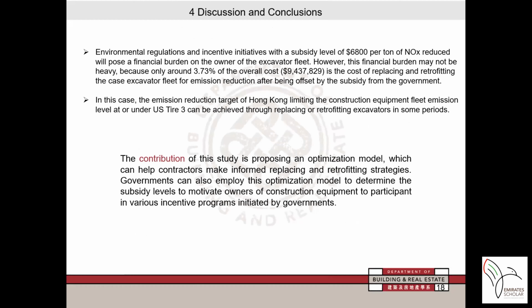In this section, some key conclusions are summarized. First, environmental regulation and incentive program with the stated subsidy level in this case study will pose a financial burden on the contractors. However, this financial burden may not be very heavy. This is because just about 4% of the overall cost is the cost of meeting the environmental requirements of the government.